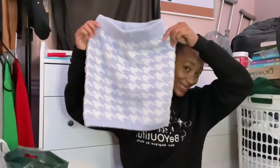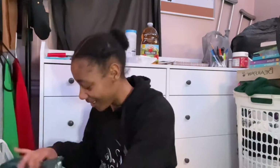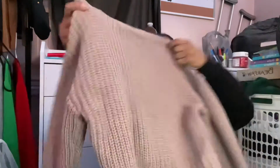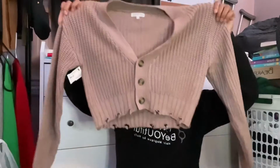Okay. First of all, look at how cute this skirt is. I'm not even a skirt girl, but really this is for my Halloween costume. So you'll get more details on that later. Up this round button up. It's also another kind of cropped shirt.